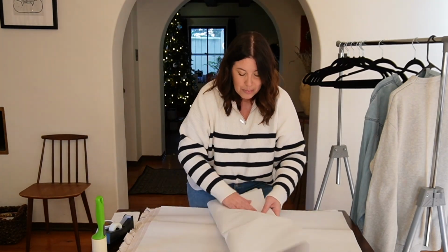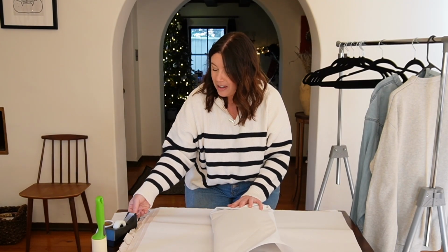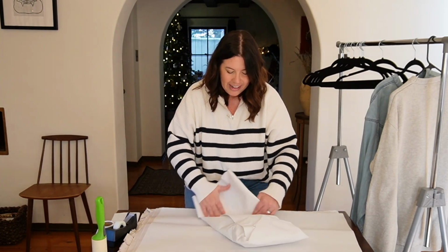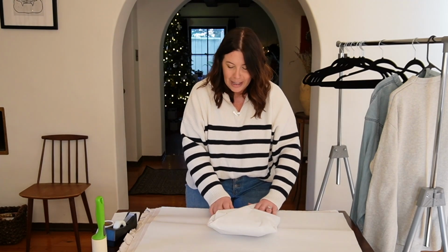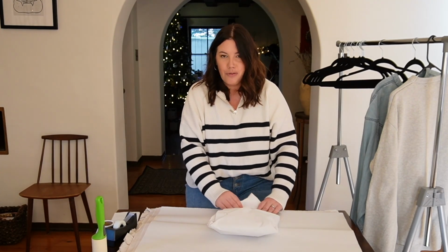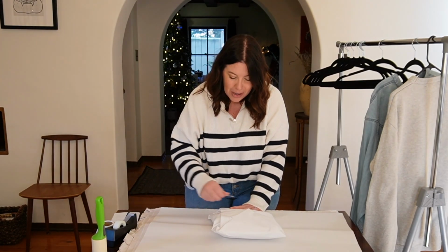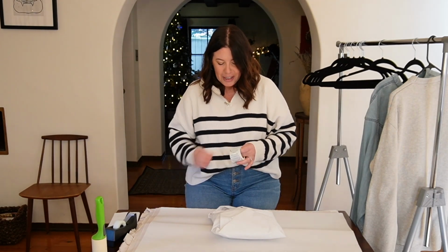Like J. Crew swim pieces. I literally had a J. Crew swimsuit that I bought when I was in high school. Fun fact, I only got rid of it after I gained some weight, and that was 15 years later. It washes well, they last, they're made well, the fabric's nice. Definitely a great piece.